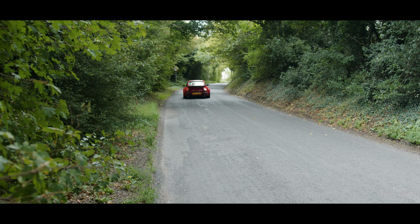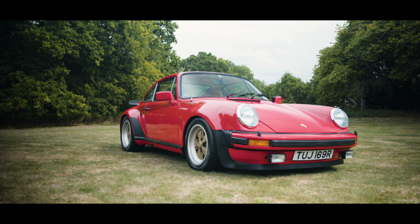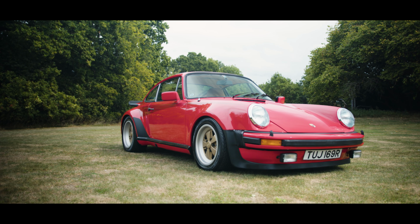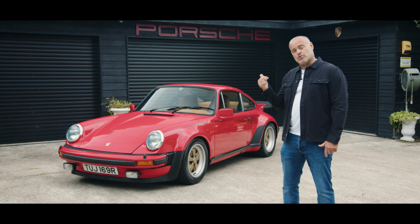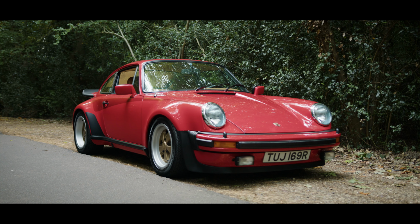So the early turbos, 75, 76 and 77 were 3 litres. This was pre-intercooler before they turned to the bigger engine of 3.3. This particular car was supplied to the US, and in the US they were badged as Carrera Turbos. So this has got a quite interesting history.